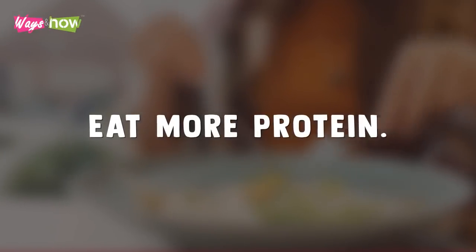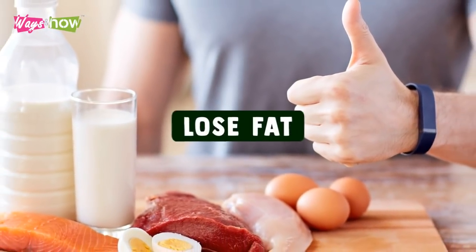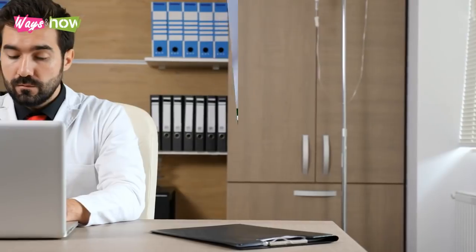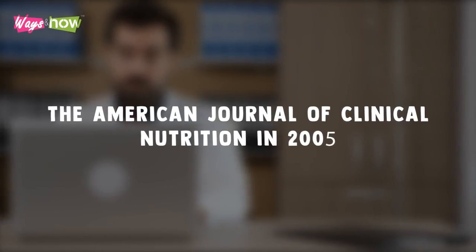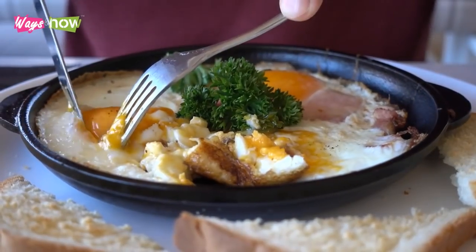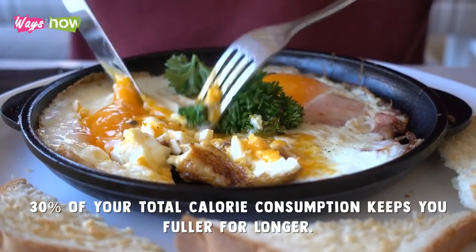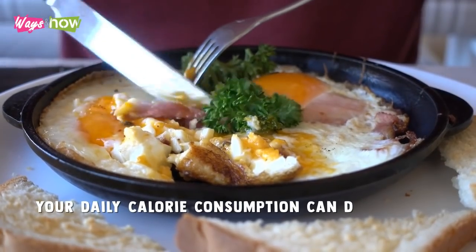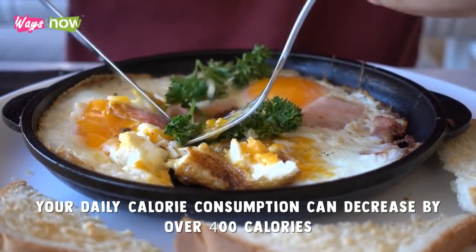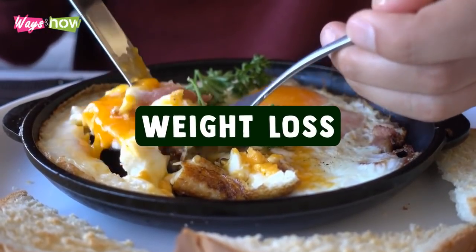1. Eat more protein. Adding more protein to your diet naturally helps you lose fat. In fact, according to the results of a clinical trial featured by the American Journal of Clinical Nutrition in 2005, increasing your protein intake to 30% of your total calorie consumption keeps you fuller for longer. Consequently, your daily calorie consumption can decrease by over 400 calories, which inevitably leads to significant weight loss.